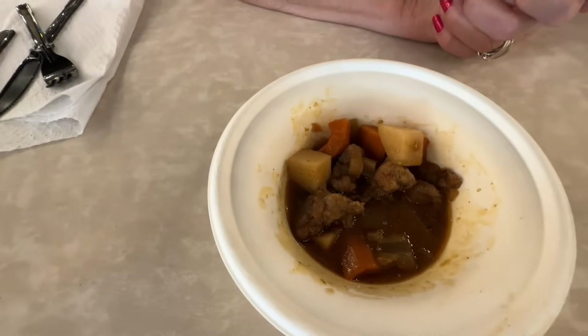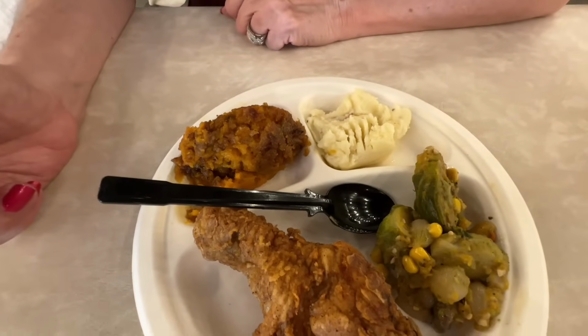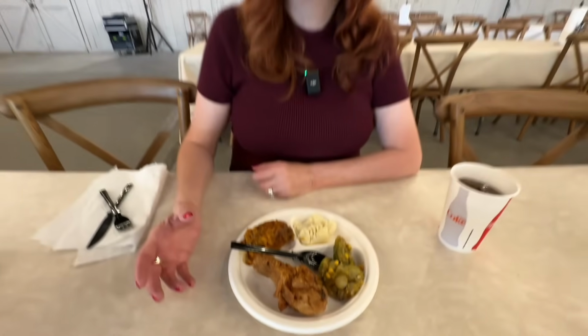One of my favorite things to eat with beef stew is peanut butter sandwiches. I noticed they had rolls up there, but no peanut butter. You're out of luck. But the beef stew is very good without it. By itself. Let's try some of the mashed potatoes. Those are creamy. It's got a lot of butter flavor to it. These are not instant. They're real potatoes, but they come in a bag.